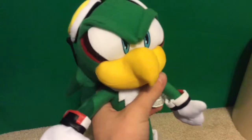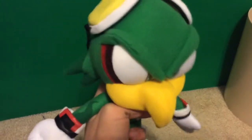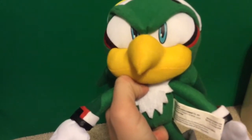I plan to make a little board for him in the series, and these goggles, I think if you cut the little strings, you can actually make them go down on his eyes, which is really cool. However, the only problem I found is, see that right there, it's a rip. I just noticed that today, so yeah, I think I might need to get that fixed, but I could probably wait on that.